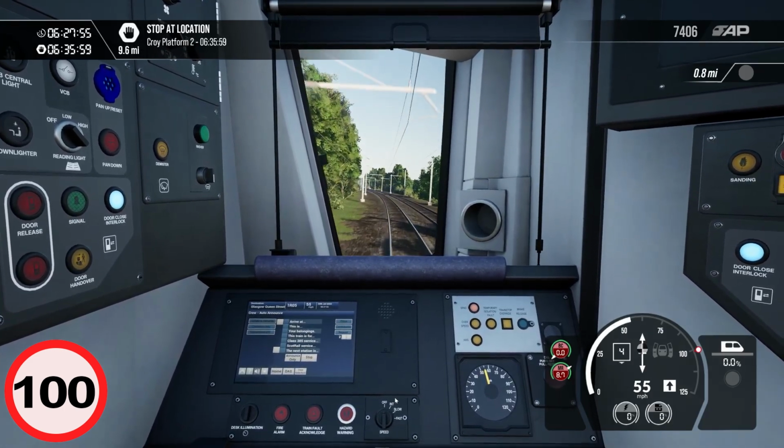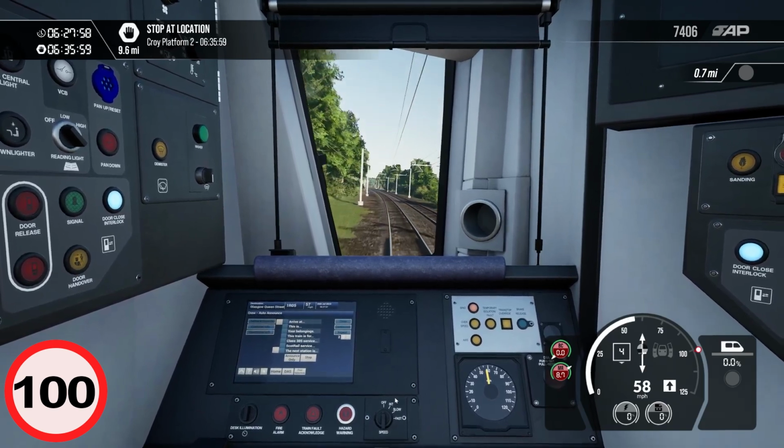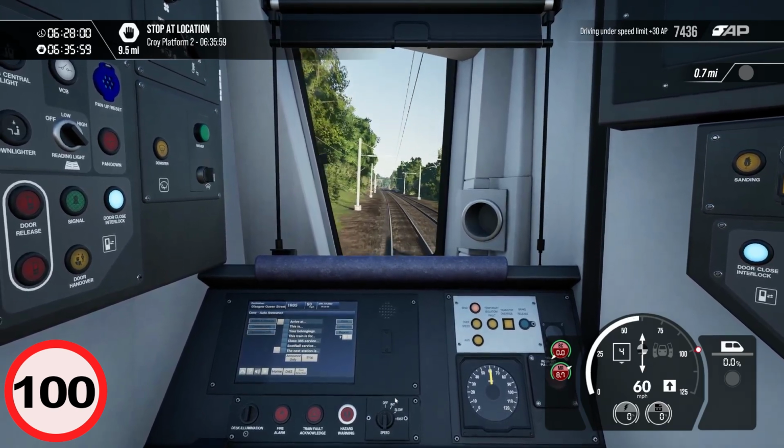So our braking point for Croy will be as we come past the rock face, and again we're looking for a 60% brake application.